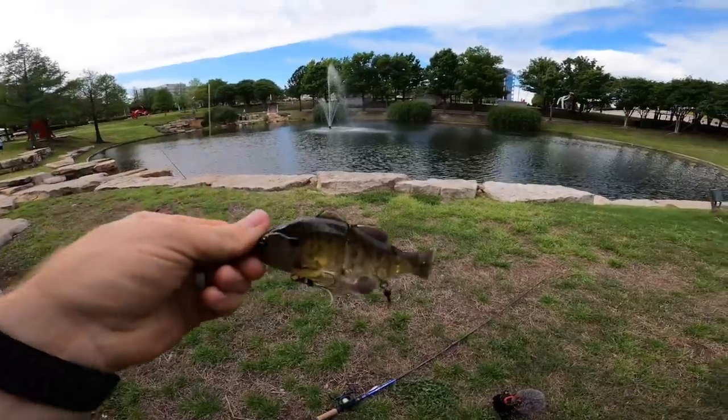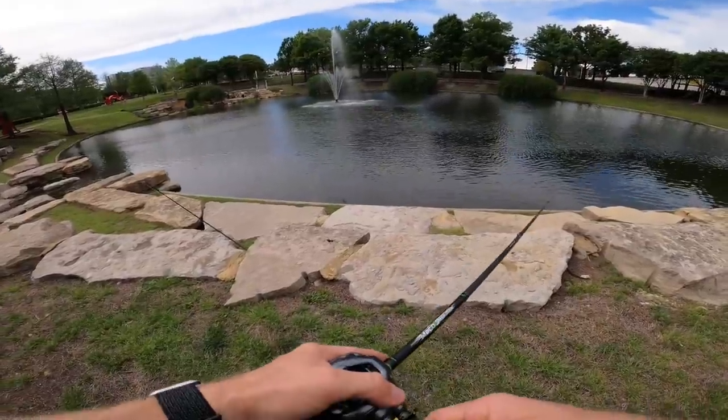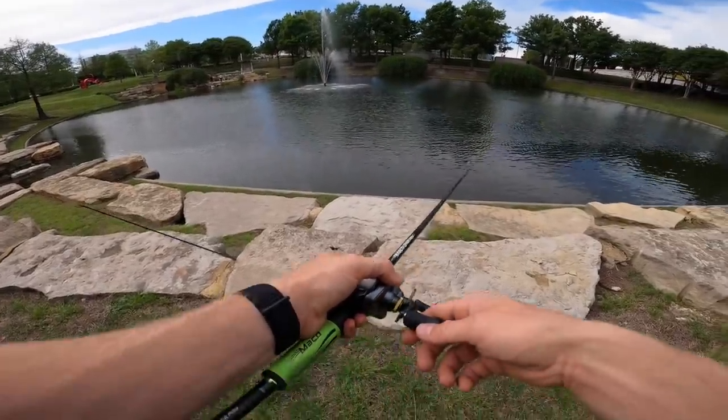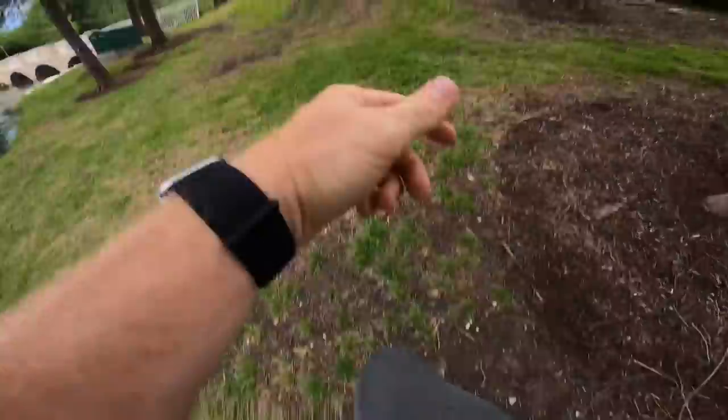All right, guys, let's throw something in a little bit smaller and they might be more aggressive towards it. It's gonna hit it, guys. It's a big one. Mama does not like this.